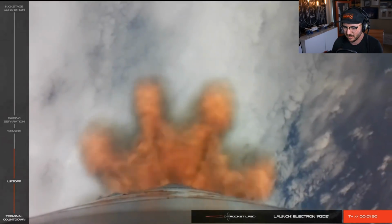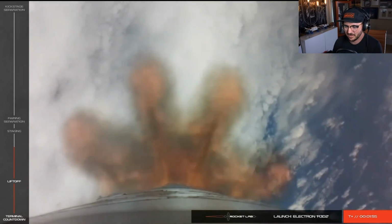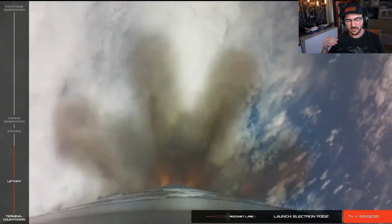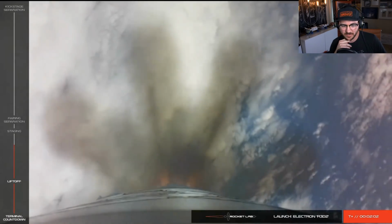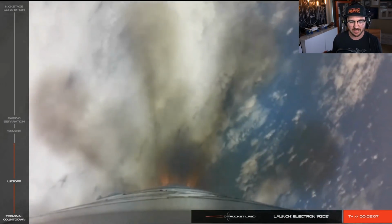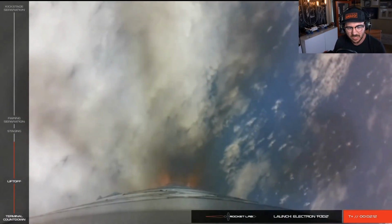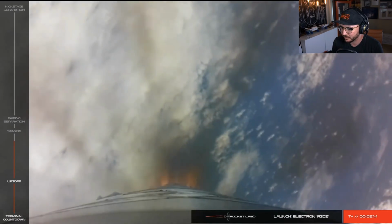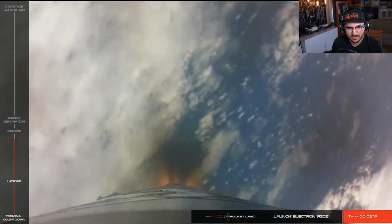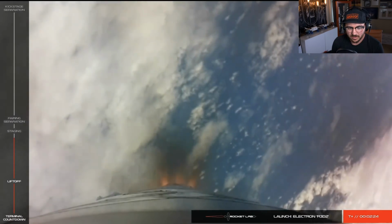Now notice the exhaust plume getting wider as the atmosphere gets thinner and thinner. There's less atmosphere to push in on that exhaust gas, and now you can just see it starts to spread out further and further as the vehicle climbs. Engines throttle down, 20 seconds remaining. Entering burnout detect mode.